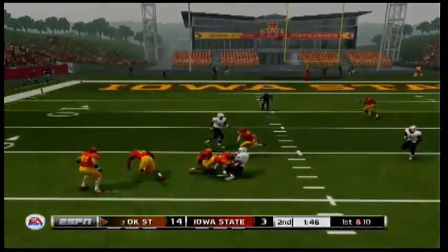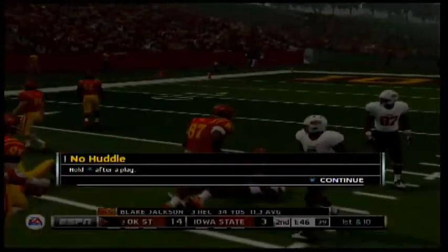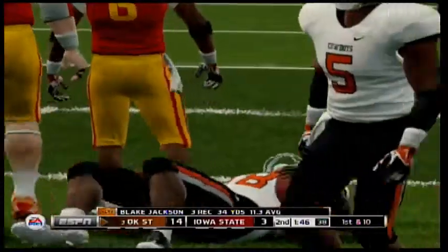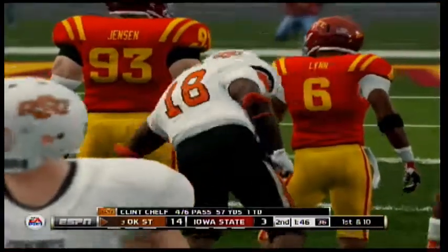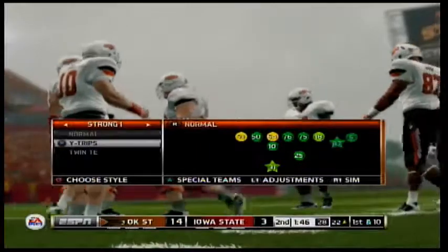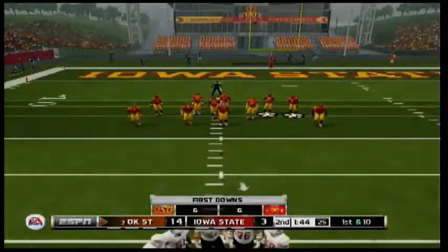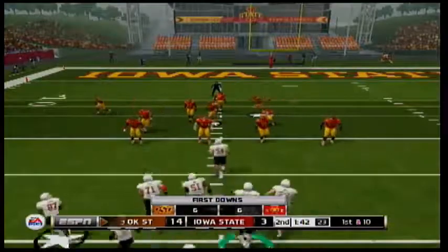In a hurry. He's tackled right around the 22-yard line. I'll tell you what, this defense better start to get pressure on the quarterback. They're giving him way too much time back there to throw the football. From the 22-yard line, it's first down.